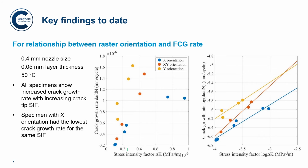All specimens show increased crack growth rate with increasing crack tip stress intensity factor. Specimens with the X orientation have the lowest crack growth rate for the same stress intensity factor. The crack growth rate of the XY orientation specimen is between that of the X and the Y orientation specimens. In contrast, the Y orientation specimen has the highest crack growth rate. This means that the X orientation specimen has the best fatigue strength, and the Y orientation specimen has the shortest fatigue life for the same cyclic stress conditions.